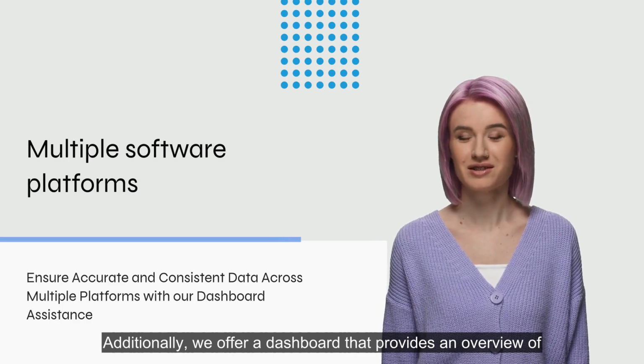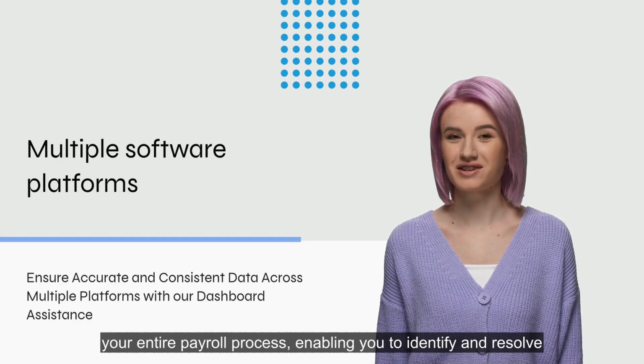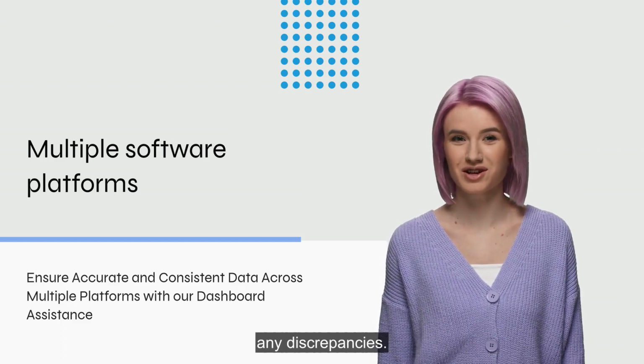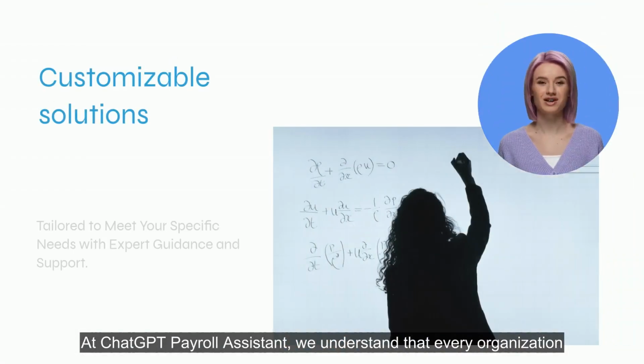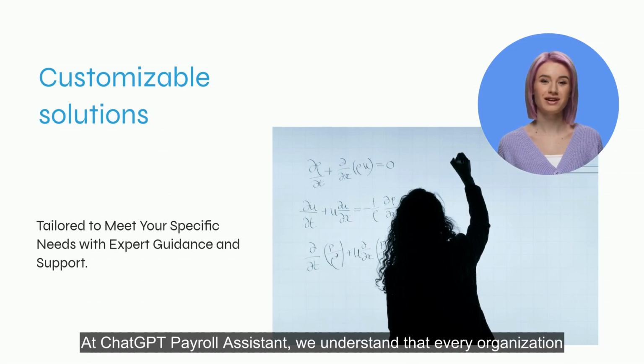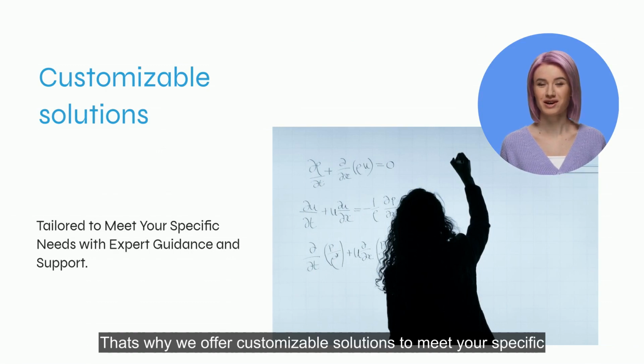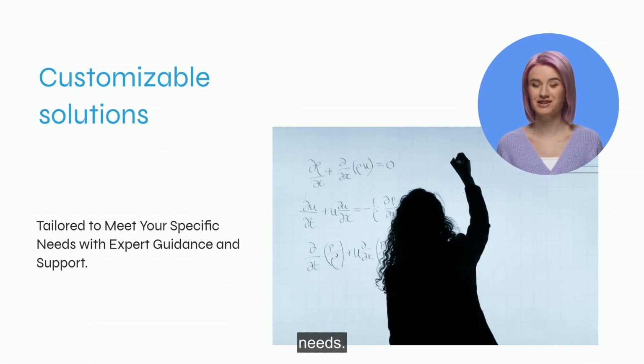At ChatGPT Payroll Assistant, we understand that every organization has unique payroll requirements. That's why we offer customizable solutions to meet your specific needs. Our expert team is always available to provide guidance and support as you integrate your existing software with ChatGPT.